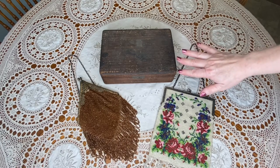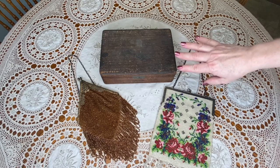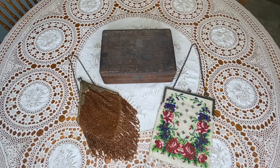It's a purse kit. And I'll show you the name when I pull it out because, of course, I can't remember. But yes, hello, Rosie. She's out there checking out the squirrels in the backyard. They're taunting her. It's hilarious.